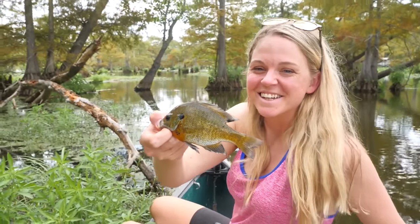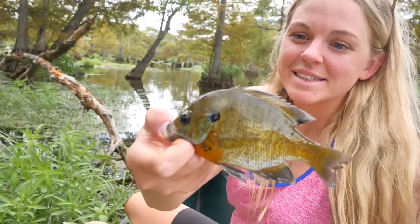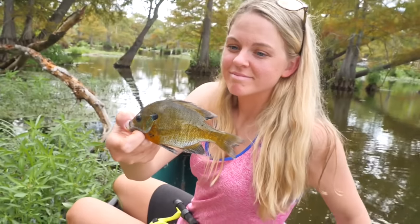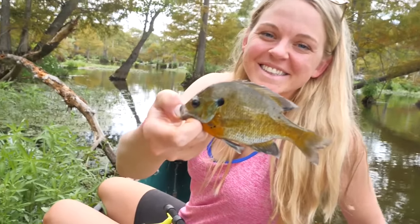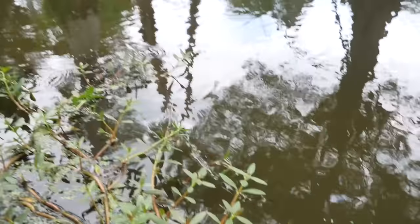Yep. And he's still, like I said, kind of like some other ones, borderline. You could definitely eat that fish, but we're going for the slabbier sized panfish out here in the swamp today. So I guess we'll send him back and keep looking for that lunker. Here we go. Nice.